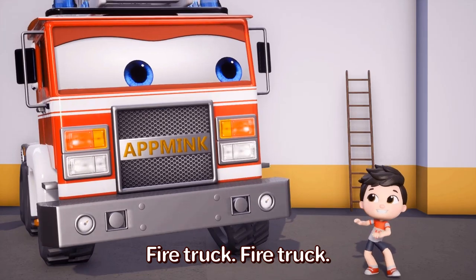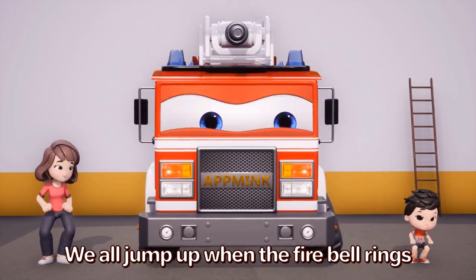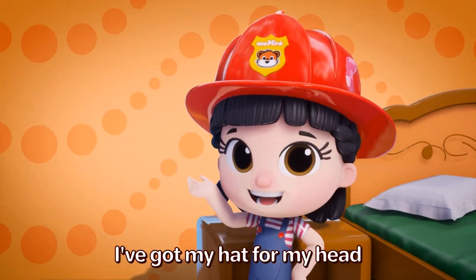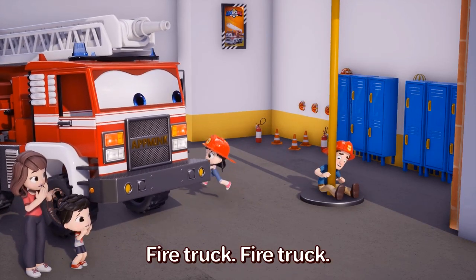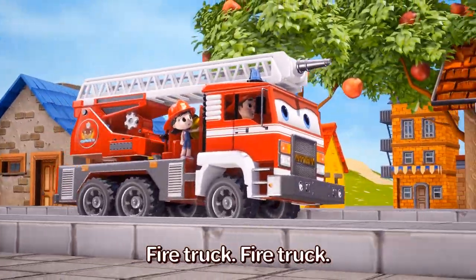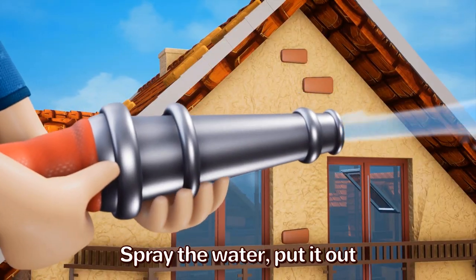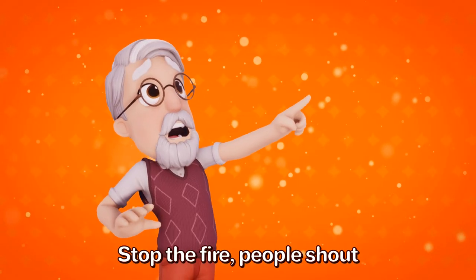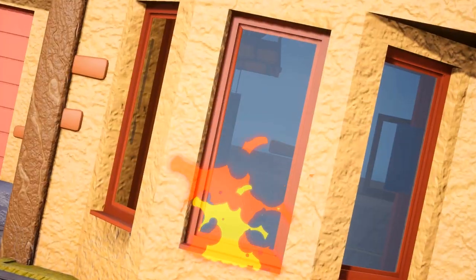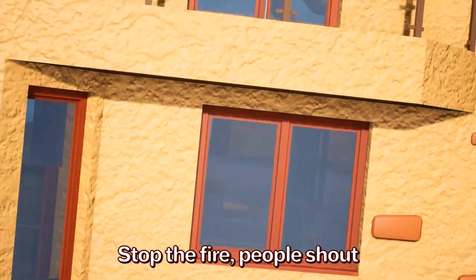Firetruck, firetruck, I want to ride a firetruck. Firetruck, firetruck, we all jump up when the fire bell rings. I've got to jump out of bed. I got my shoes to put on. I got my hat for my head. Slide down the pole and we're gone. Firetruck, firetruck, I climb the ladder and in the fire hose. Fire, fire, people scream. Spray the water, put it out. Stop the fire, people shout.